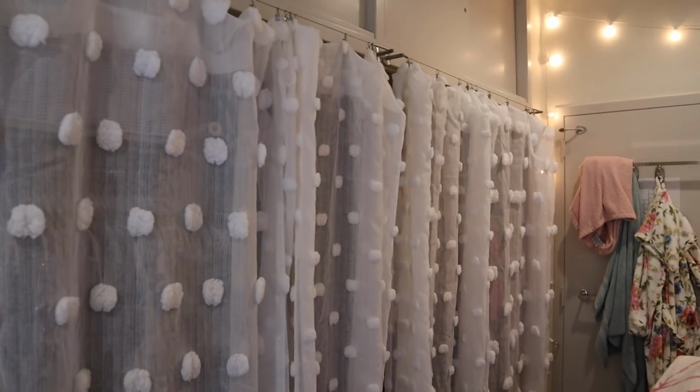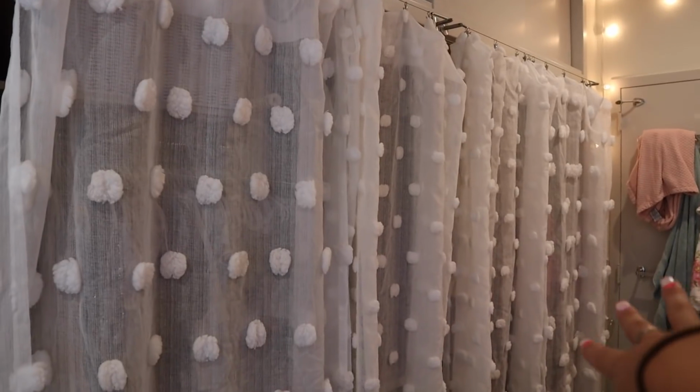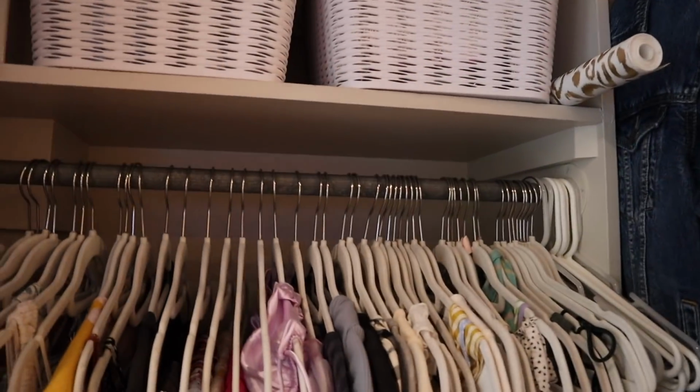Okay, moving to our closet. So this is it. It's covered up by these curtains. These curtains are from Marshalls, but I had them last year. That side is Klein's. If you push the curtains away, this is my side of the closet.